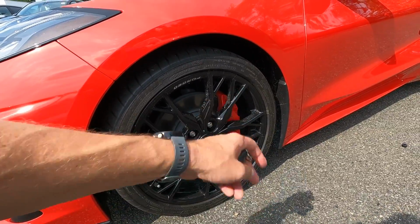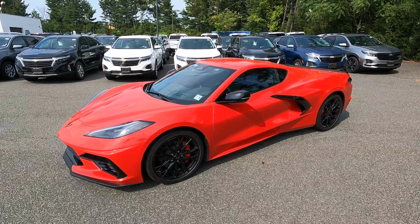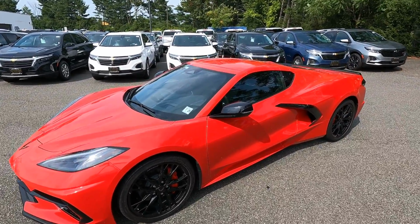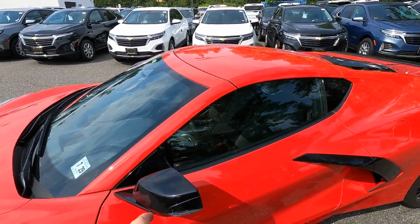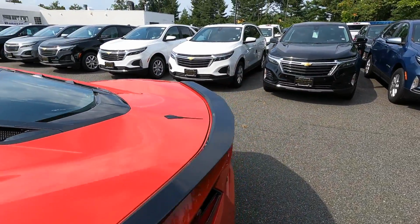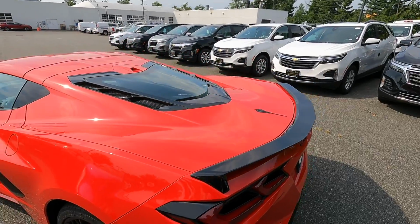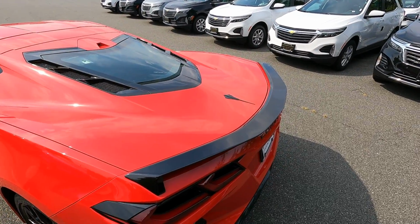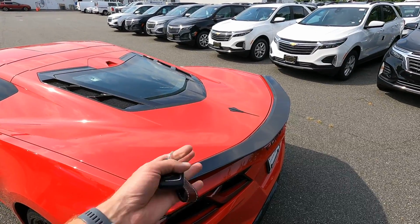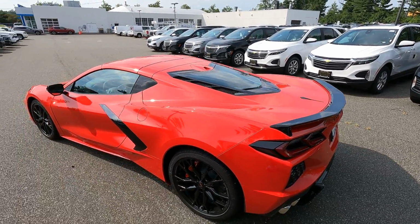Also, you can see we got the bright red calipers, which obviously with the torch red car look phenomenal. And when this car was built, we added the carbon flash mirrors and the little lower lip spoiler in the back, which again, I really love. I love the way it kind of offshoots the back of the car there. In my opinion, on the back of these cars, you need something. So whether it's a Z51 spoiler, the high wing, or this, I don't think you can go wrong either way. Personally, I just like the way this is set up.